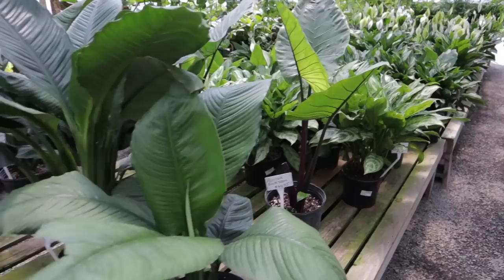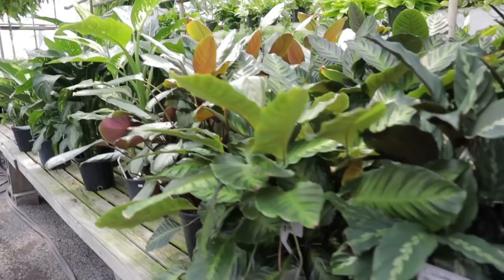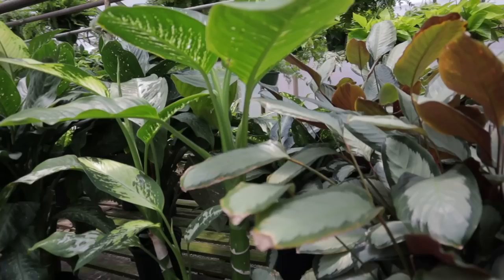A lot of dracaena. I mean, if I were to go over every plant, this would be a 3-hour long video. So I'm just pointing out the ones that stand out to me. Calathea Maui Queen, $49.95. And if you see one that you've been looking for, or you think I should point out next time I'm shopping, definitely let me know.